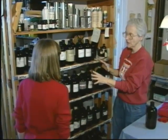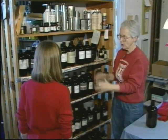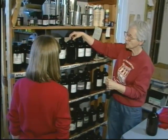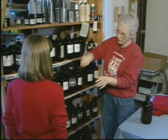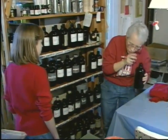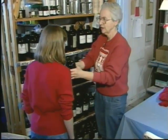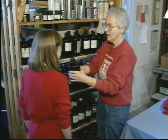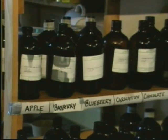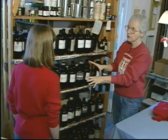The scent is what makes the candle smell. When we melt the wax, and it's all liquidy, then we take the scent, which is also liquidy, and we pour it in and stir it. Now you said you like strawberry. Now don't stick your nose in because it's really strong, just a little bit. And you smell? That's your strawberry scent. We have fruits, the blueberries and the apples, and those are all scents, and they're all used in candles.